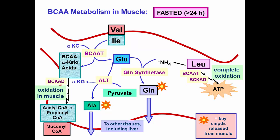I'm just looking to make sure I haven't missed any major points here. Are there any questions? Can you go over again how BCKADs are regulated in the fast? Right, so BCKAD is regulated by a kinase that phosphorylates it, and that only happens when insulin is low. So in a fast, you don't have insulin. It's a low insulin to glucagon climate. In a metabolic stress response, you've got essentially insulin resistance going on.